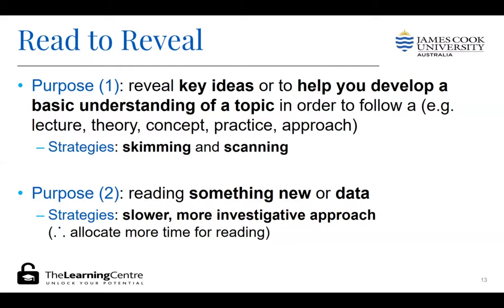One strategy that we can use for this is skimming and scanning. Skimming is when you're reading through a text rapidly in order to get a general overview of the material. We're not reading in great depth. And scanning is also doing a rapid read, but in order to find very specific facts or information. You should know that you'll need to practice these skills regularly to improve your proficiency.